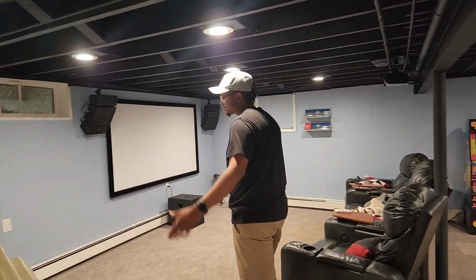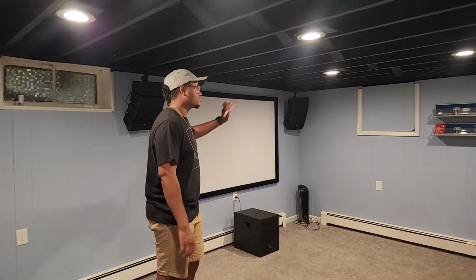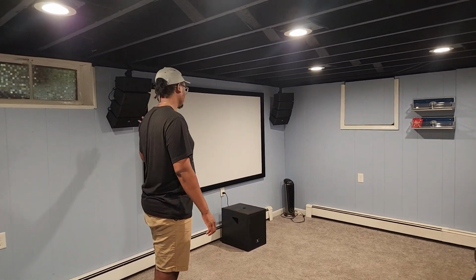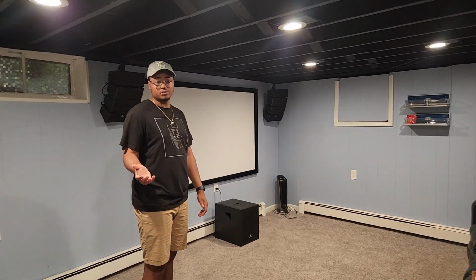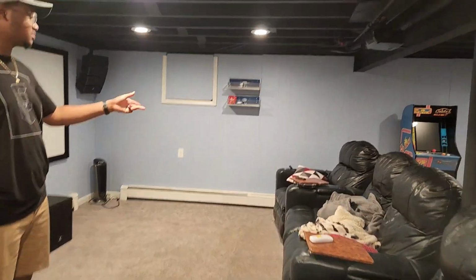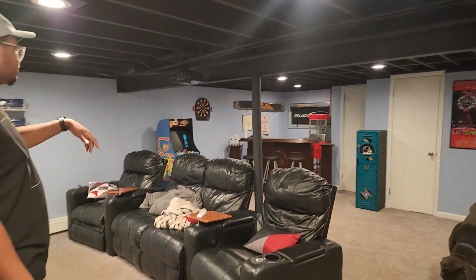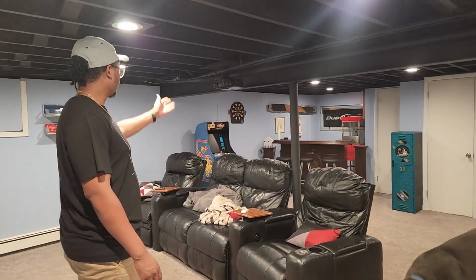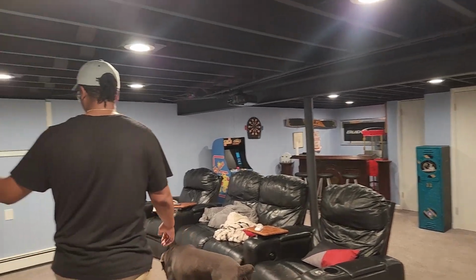So, I guess the main part of the basement is the movie theater. So on this side, movie theater, line array speaker system. Watch other videos for more in-depth on that. The couch was also from an estate sale. The bar, along with it, was a package deal from an estate sale. That was Marketplace.